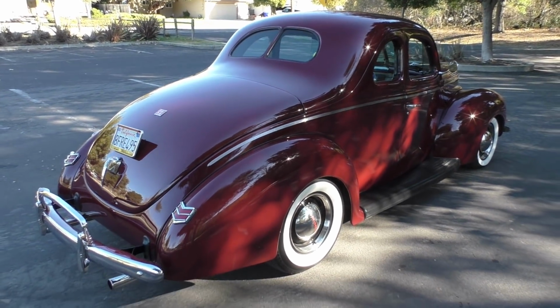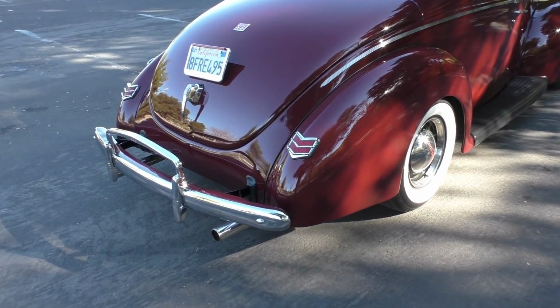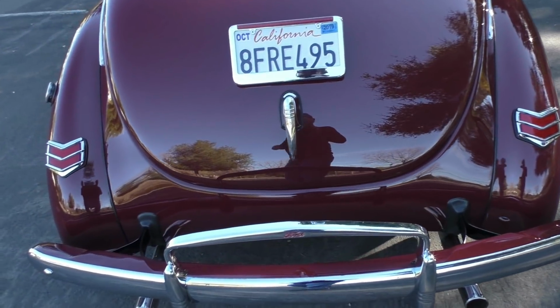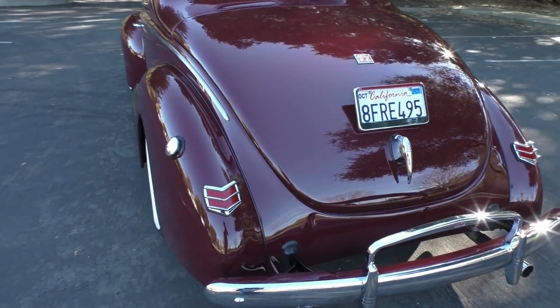Again, we'll step back here for you to take a look. It's shiny. It's got great color and a great stance for this car. They did the TCI parallel leafs in the back is what it appears to me. There wasn't a lot of history to carry along with the car. This gentleman purchased it from the widower.